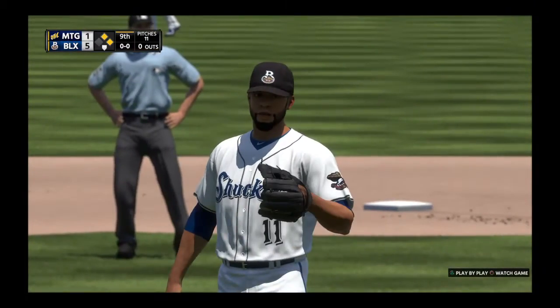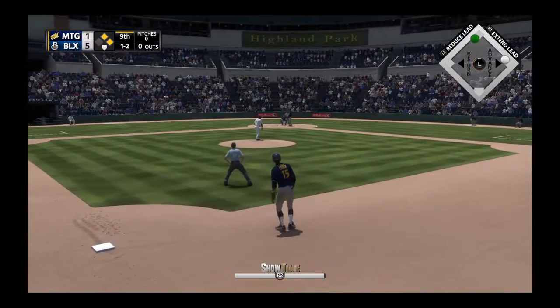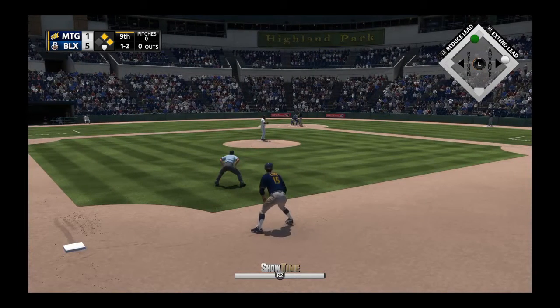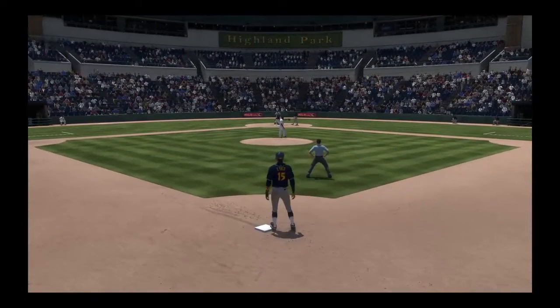So runners are at first and second now with nobody out. Into the box now, Peter Vila. And these guys are making a little push here. You have to like the effort despite the odds. Yeah, you really do, Matt. Look, they still have a significant hill to climb. But, hey, they string a couple of hits together here, and all of a sudden this thing feels doable.